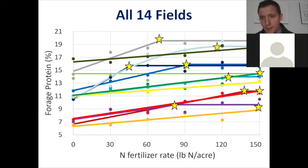How much to put on is a difficult question. You'll notice there that we had anywhere from 40 up to 150 pounds of nitrogen was the rate that optimized your protein. And so that's a wide range, and it's hard to say what the correct rate would be. The best you might be able to do is just take somewhere in the middle and say if protein's important to you, maybe put on 75, 80 pounds of nitrogen and try to hit somewhere in the middle of those responses.